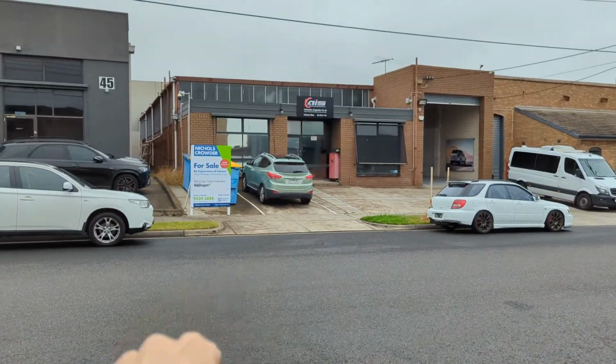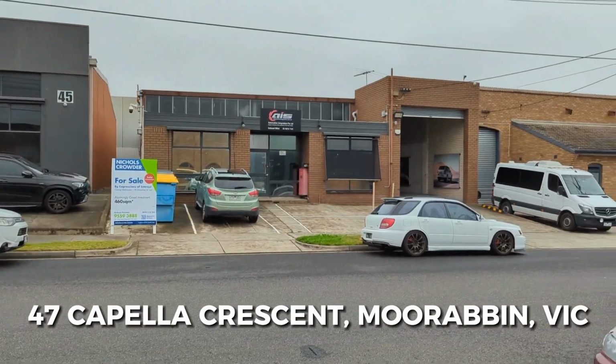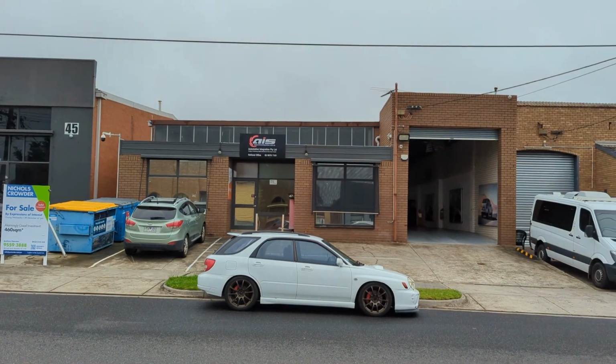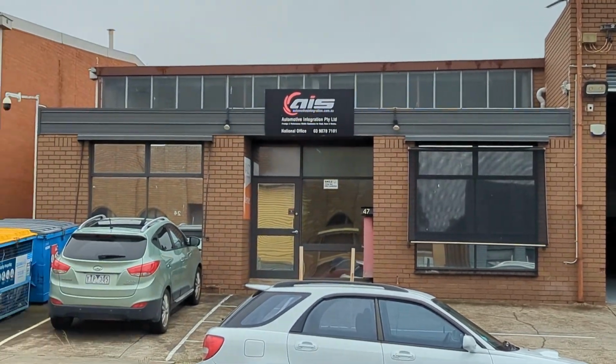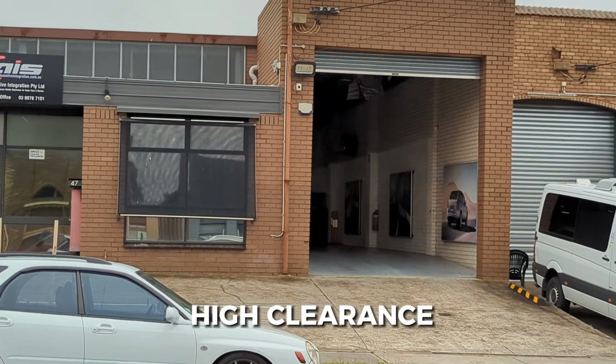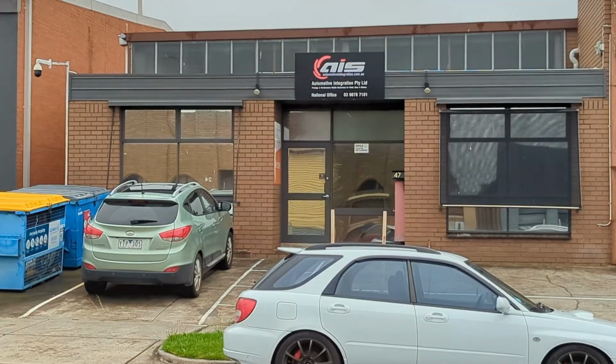That's the property there, 47 Capella Crescent. You can see from just across the road here, it's a solid brick warehouse, fairly high clearance on the roller door there. Let's get a bit of a closer look.